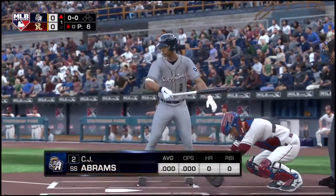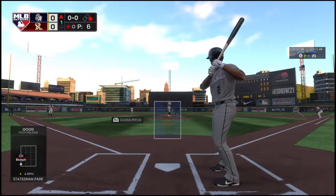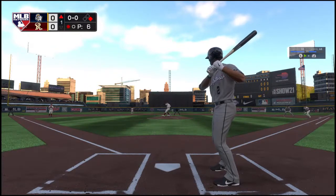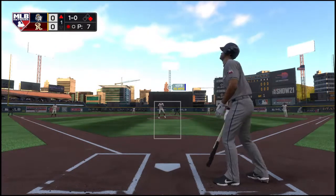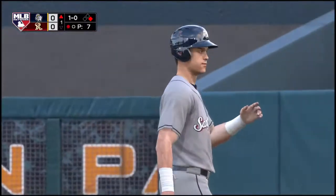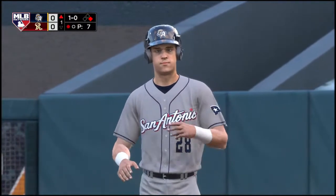So a runner at first with 1 out now. And batting next, the speedy middle infielder, C.J. Abrams. From the stretch. And a bit too high with that one. It's 1-0. Good speed at first and good speed with a guy at the dish. It's going to be tough to double up these guys. If you're an infielder, got to get rid of it quick.